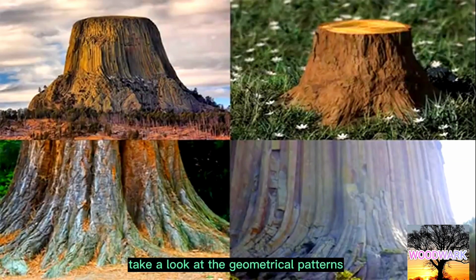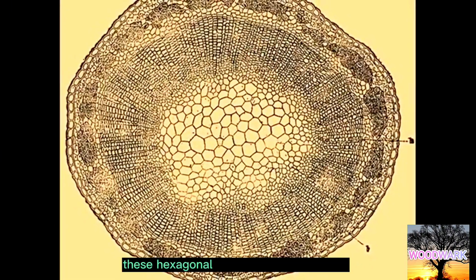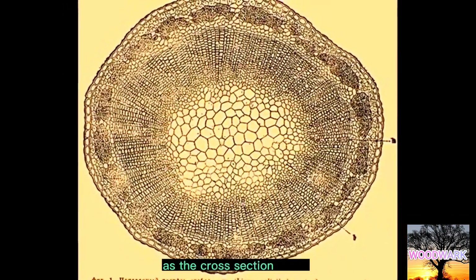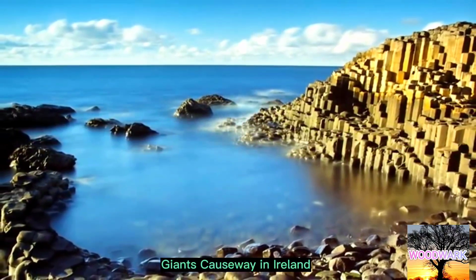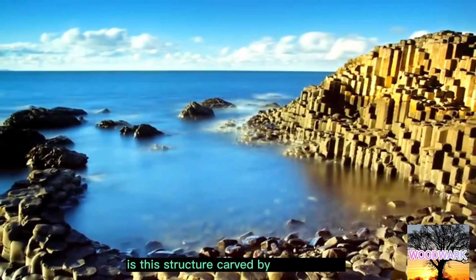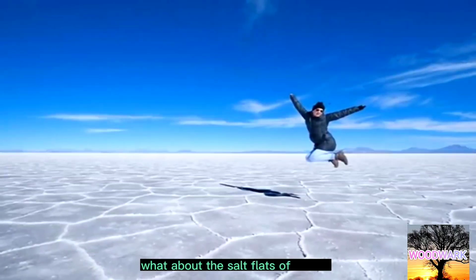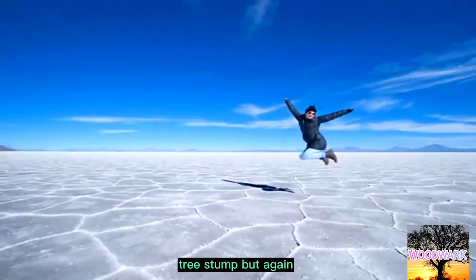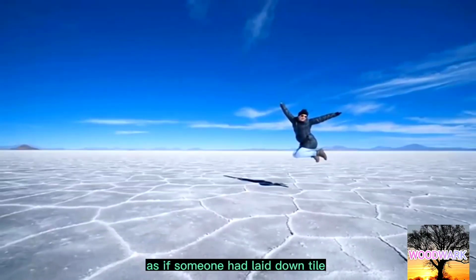Take a look at the geometrical patterns formed in these rocks, the hexagon. These hexagonal patterns occur in nature and are found all over our planet as the cross-section fibers of these ancient stumps that are everywhere. Giant's Causeway in Ireland. Is this structure carved by the elements or grown by the earth? What about the salt flats of Bolivia? Now, I'm not saying that this is the top of a giant tree stump, but again, we have this geometric pattern throughout the flats, as if someone had laid down tile.